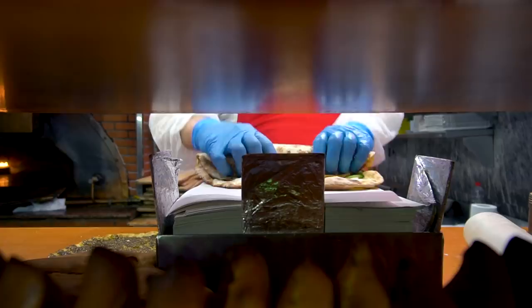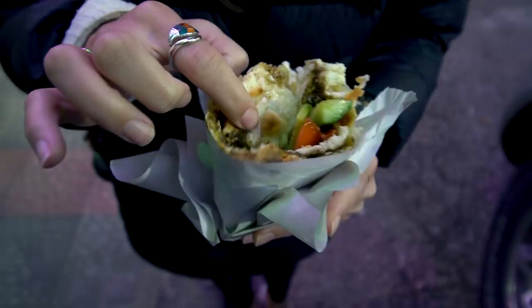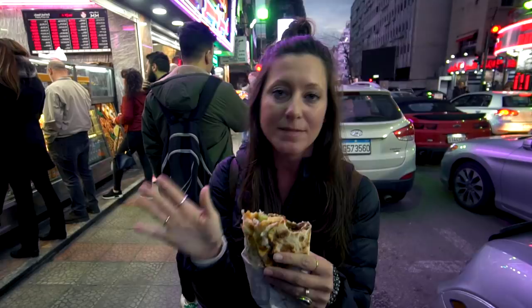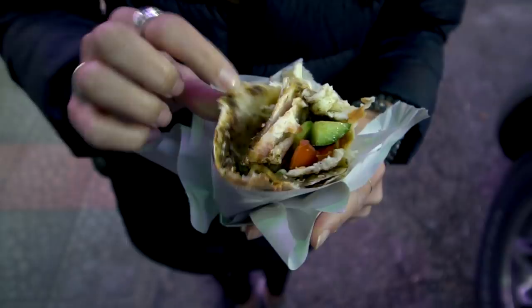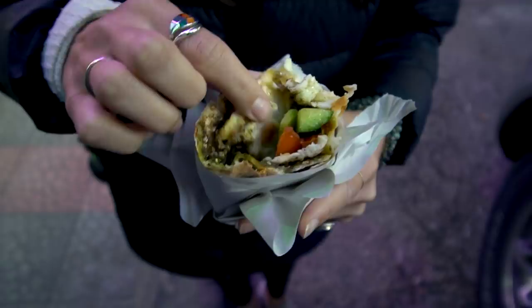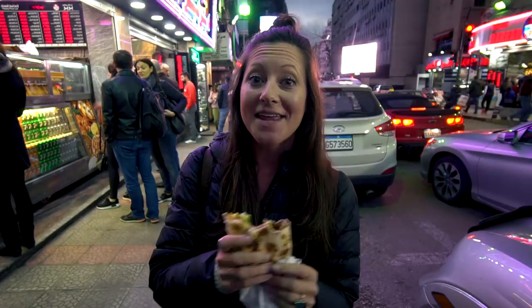It is so good. There are a few different options for toppings, but I always get the halloumi and za'atar. Halloumi cheese is like one of my favorite foods in the world, and za'atar is becoming one of my favorite foods in the world. It's basically a thyme and sesame mixture, so it's super herbal, but with those sesame seeds in there, it's nice and nutty. We actually found this place the first day that we were here, but we had no idea how big of a deal this place was. So this is like my fifth one of these.